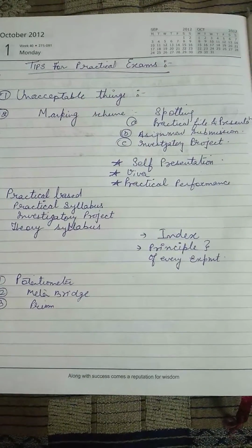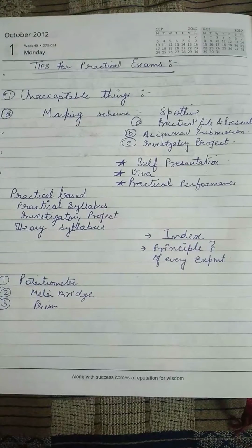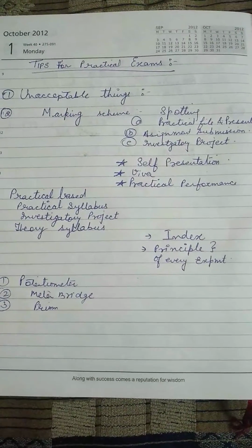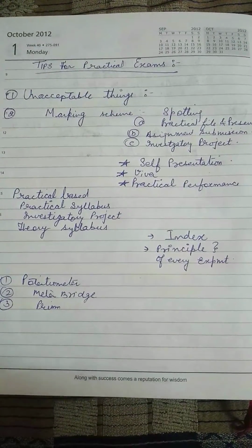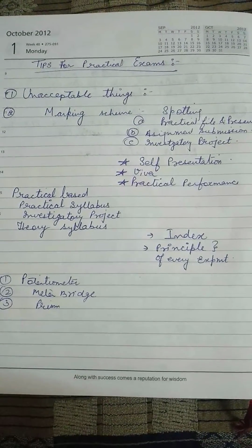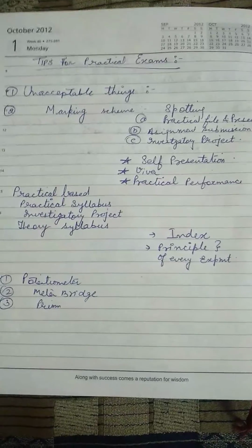Moreover, prepare at least 2 chapters thoroughly from your theory. In case you are not able to answer from your practical, I am very sure that your examiner will ask a few questions from your theory. So he will ask, which chapter in theory have you prepared well. So you should have a command of 1 or 2 chapters from your theory.